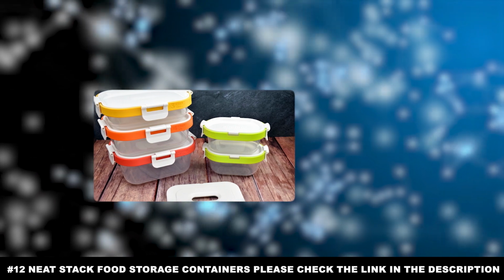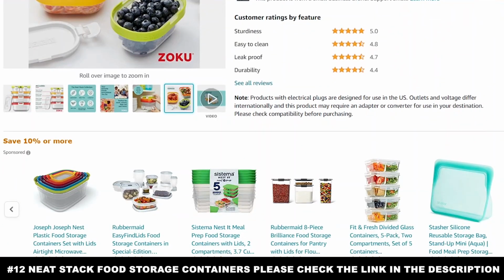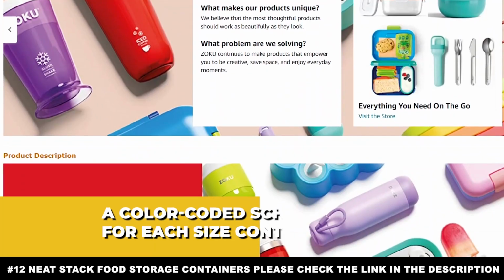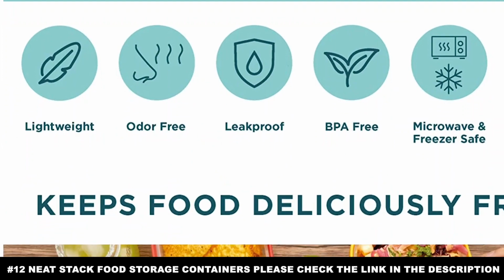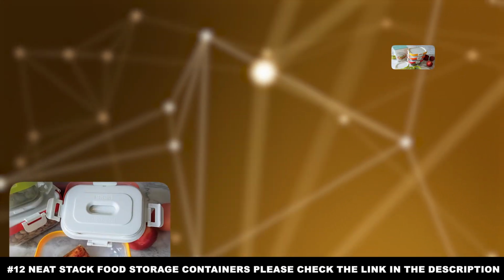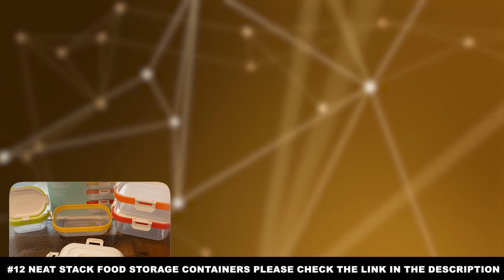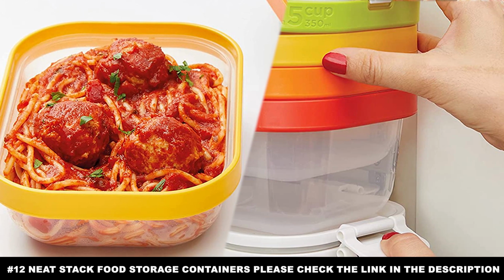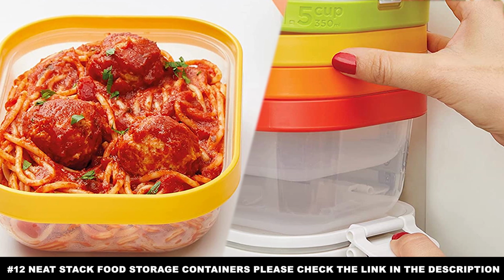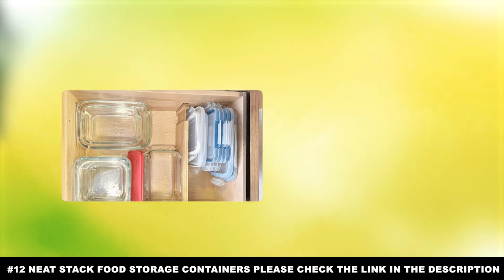Moreover, it also has a freezer pack that you can attach to the lids to keep your food cold even while traveling. It also follows a color-coded scheme for each size container, and has a visible cup size engraving for each, including the half, 3-cup, and 5-cup versions, which are great for meal prep portioning. There are also a few containers that share the same lid size, so you'd fumble less in terms of finding the right match.